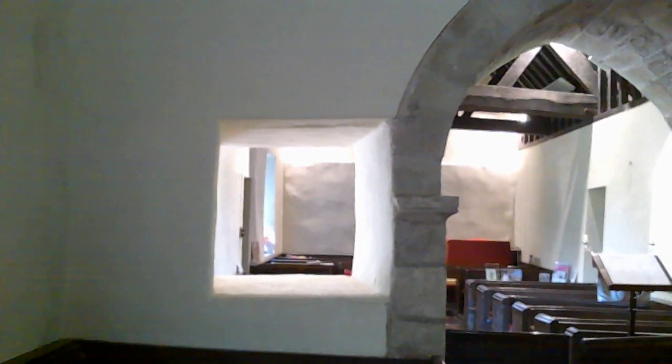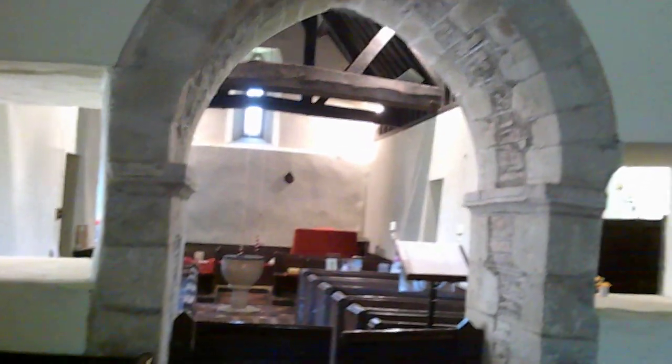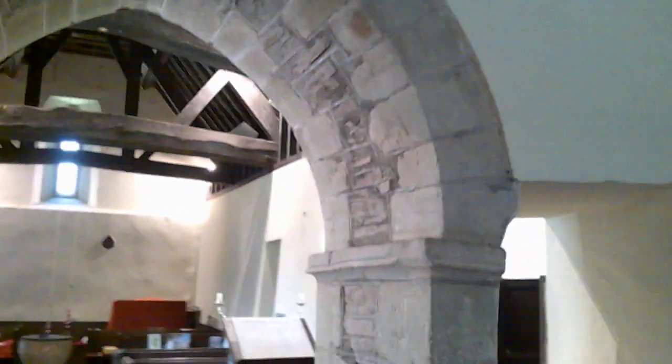And again, here we have the squints, the hagioscopes as they're called. Hagios, of course, holy, and scopos, to see. They allowed people to see what was going on in the chancel, which is very important, of course, because seeing the elevation of the host, the consecrated wafer, was what constituted attending Mass. And if you missed Mass, that was regarded as a mortal sin. See how thick the wall is here. It's very typically Norman that you've got this layer of the core of the wall is visible, basically.